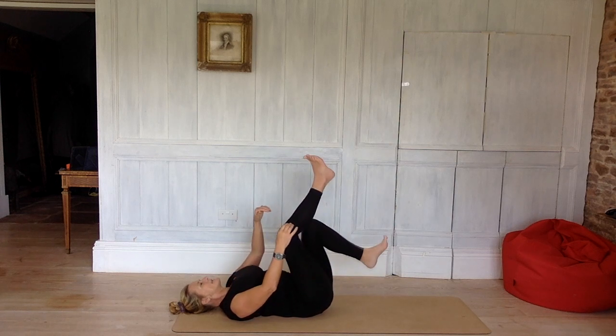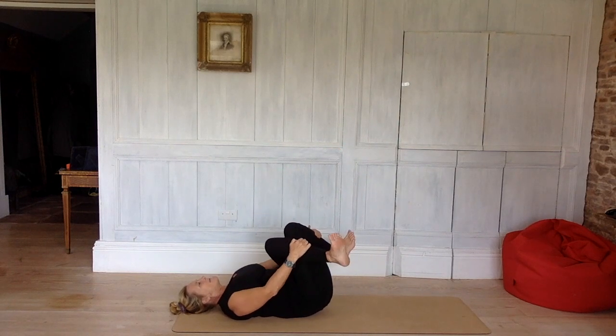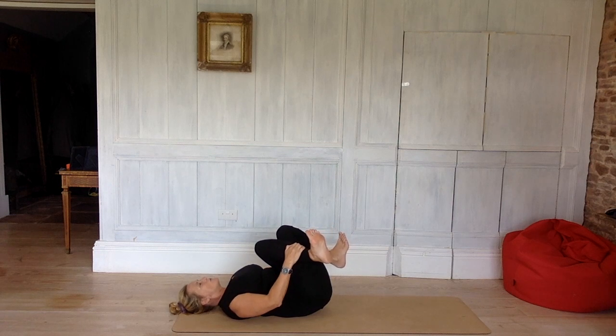And then change legs. Take your left thigh over the top of the right thigh. Again, wrap them around each other, snuggle them over. Flex your feet, especially if you're catching hold below the knees. And just catching hold of where works as you draw your knees in towards you and push your bottom away and down.